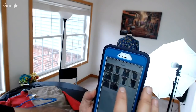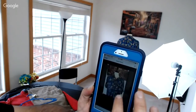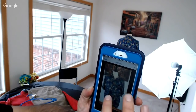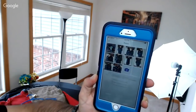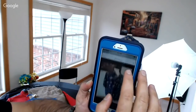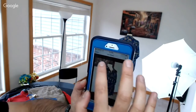So, you know, you could crop out the picture a little. You could add some light, make it look a little brighter if you'd like. Done. These are the pictures I took. Okay, cool. So I got a bunch of pictures.